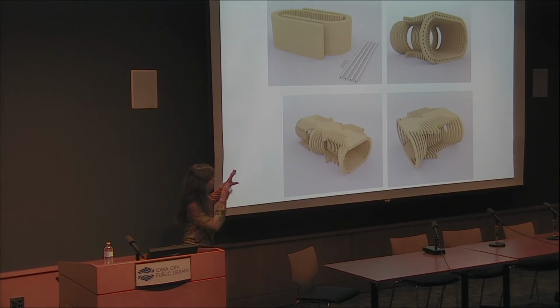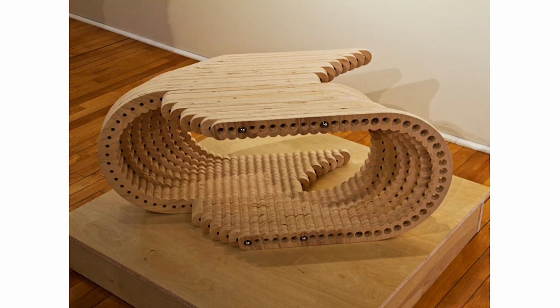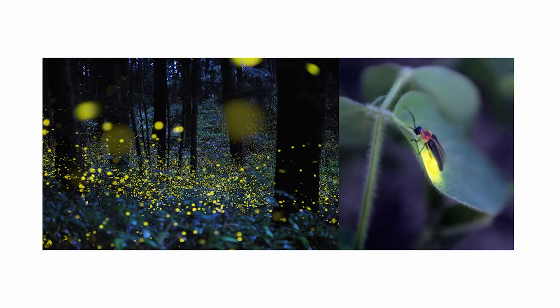So this one has several holes. There's some cutting time, it takes time to go through all the holes and everything. And here you see me finishing the piece, and then you have to sand by hand. Unfortunately, that part of the process is still done by hand, and waxed, and that's a fraction of the piece, and again, you can assemble that in different ways. And this is a bench.